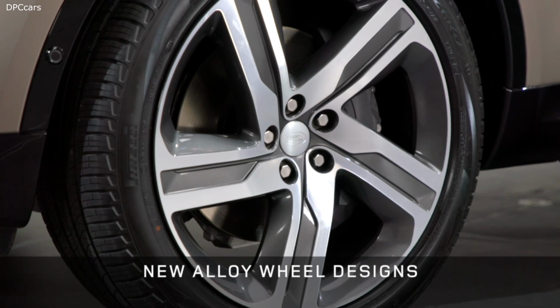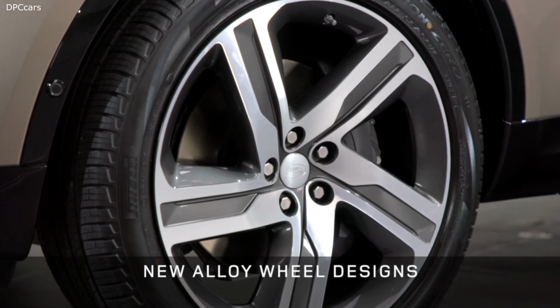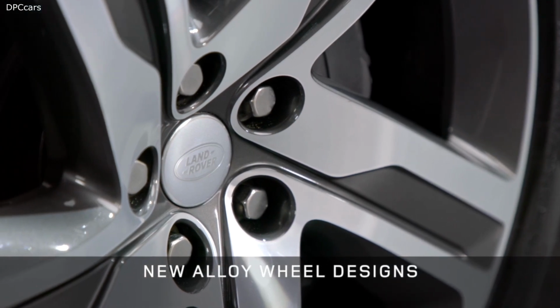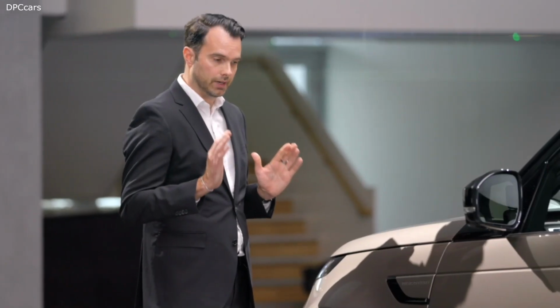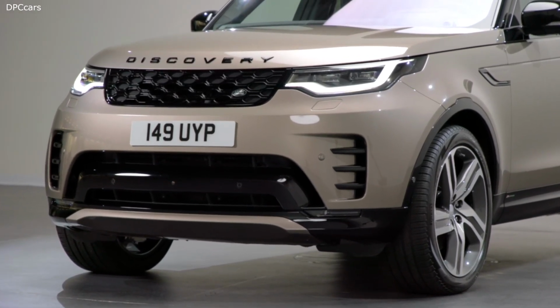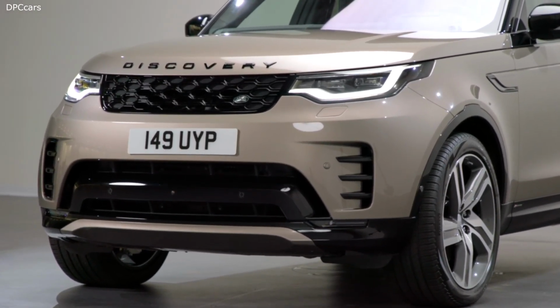We have new 20, 21 and 22 inch alloy wheels, and wheels are fundamental to great car design, and Discovery has a fantastic wheel to body relationship and stance.